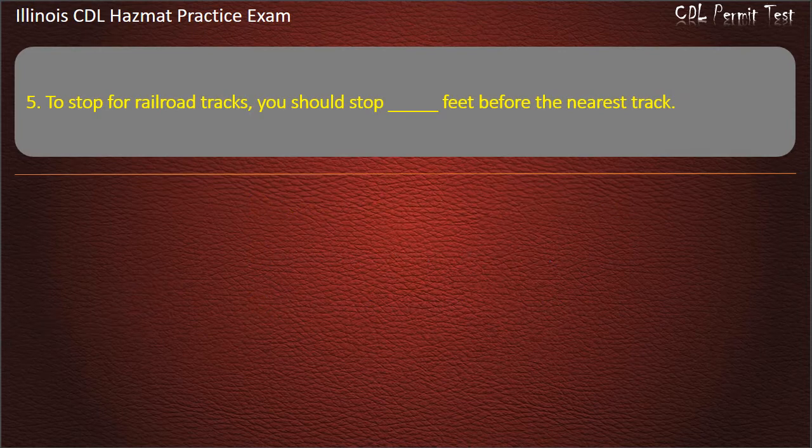Question 5. To stop for railroad tracks, you should stop feet before the nearest track. 15 to 50, 5 to 20, 10 to 35. Answer. 15 to 50.